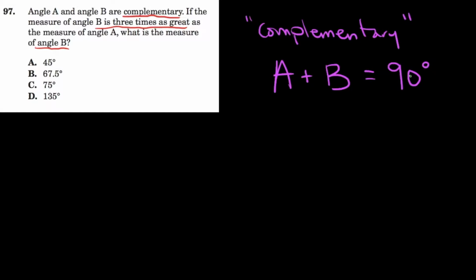So we could take a couple of different approaches to this. We could take an algebra approach, and I'll do an equation at the end of this video if you just want to fast forward. But I also see numbers in the answer choices. So I think this is a good one for trying answers. I'll start someplace in the middle, and I'll try 75.